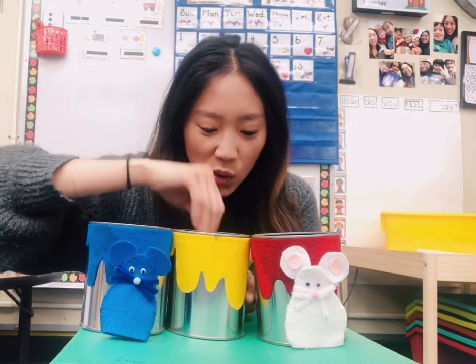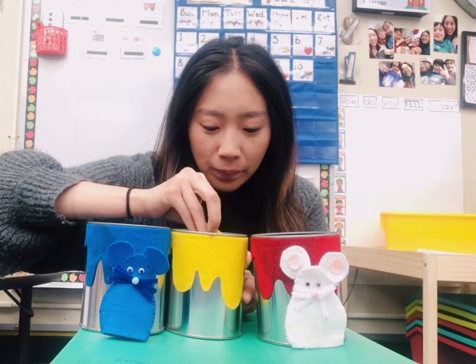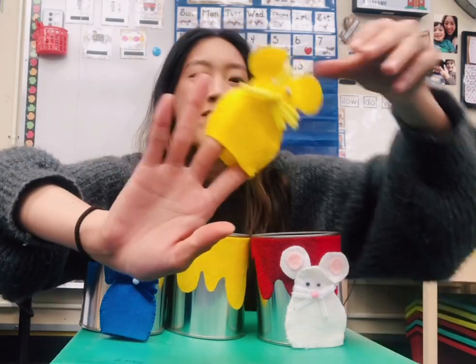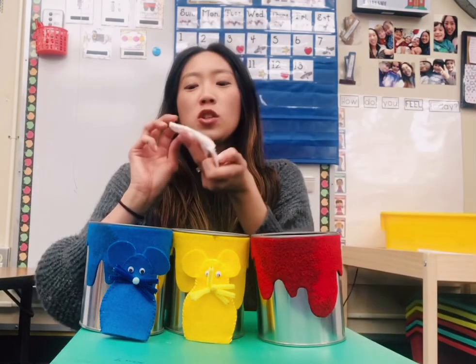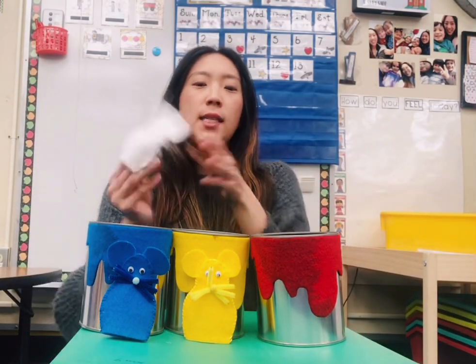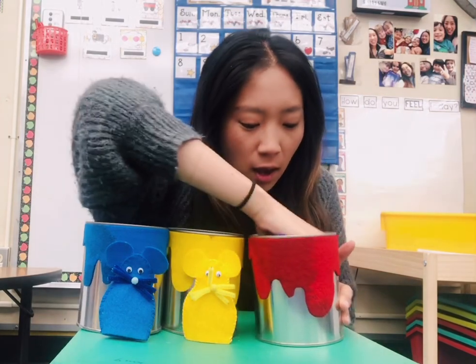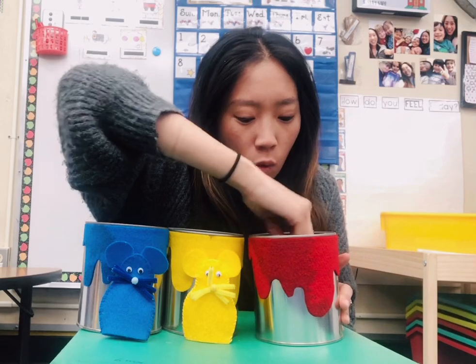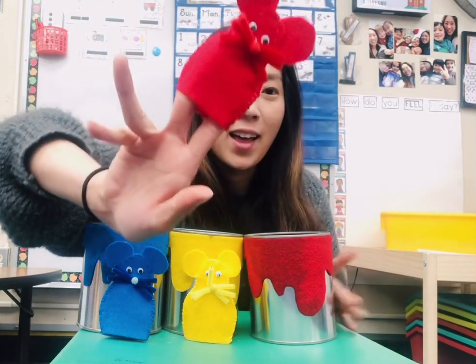All right, let's see if this one will turn yellow. Swish, swish, swish. Turned yellow. And the last one is going to turn red. Let's see, ready? Swish, swish, swish. Red.